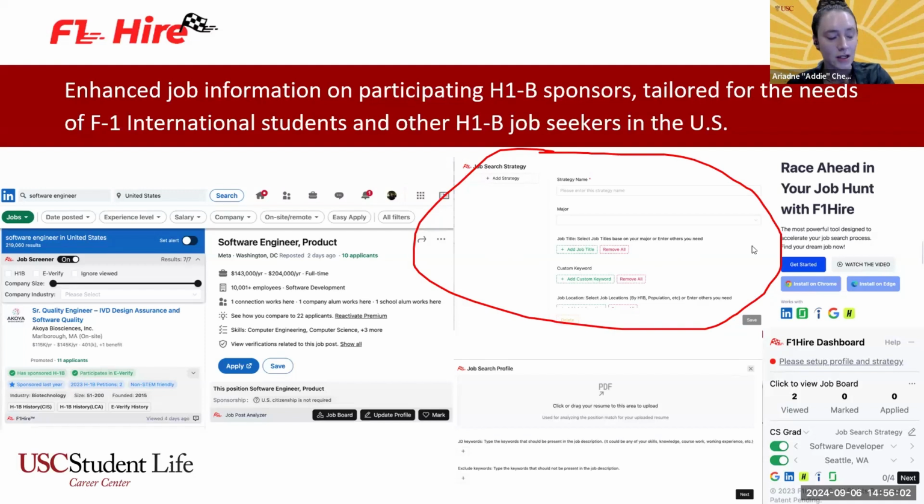Once you've created that strategy and saved it at the bottom, it will automatically apply that job search strategy to the job board that you are in. So as you can see here, F1 Hire works in LinkedIn, Glassdoor, Indeed, Google Jobs, and Handshake. So when you're in any of those 5 job boards, it will actually automatically pop up on the right-hand side of your screen, and it'll automatically have this job screener thing pop up at the top as well.